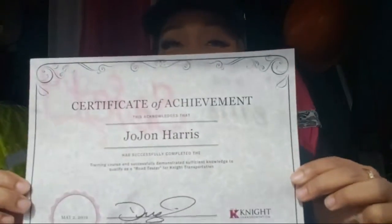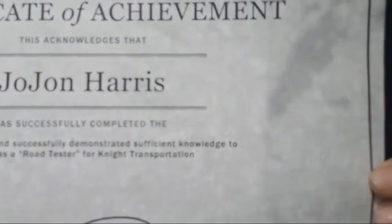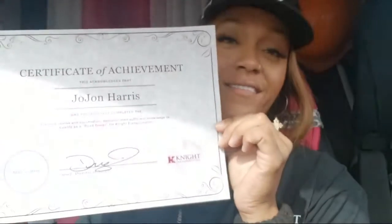This certificate is... I'm allowed to be a road examiner. It says Certificate of Achievement. This acknowledges that Jojan Harris has successfully completed the training course and successfully demonstrated sufficient knowledge to qualify as a road tester for Knight Transportation. So that means I can also test out students when they finish training. I can test them out to get on their own truck.